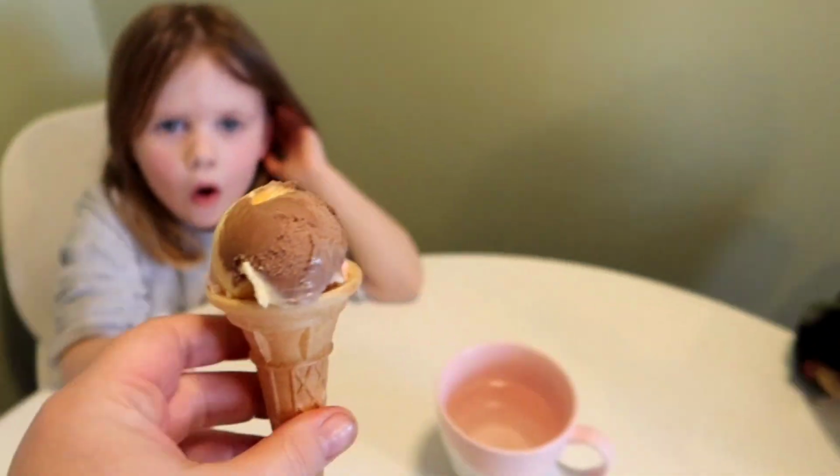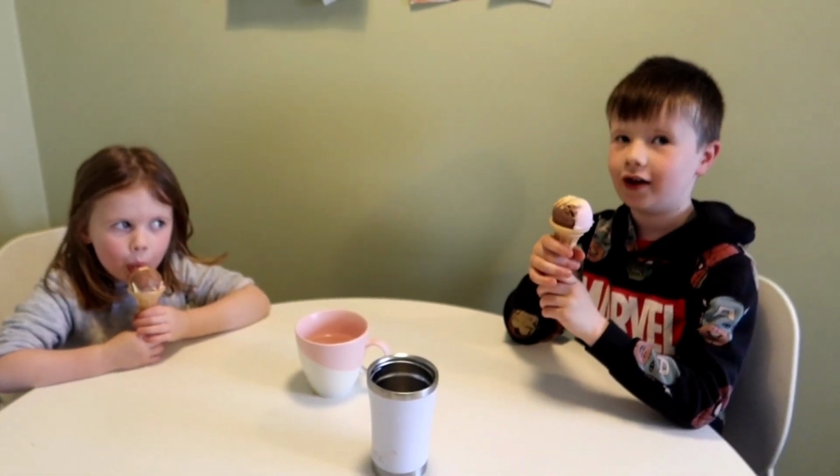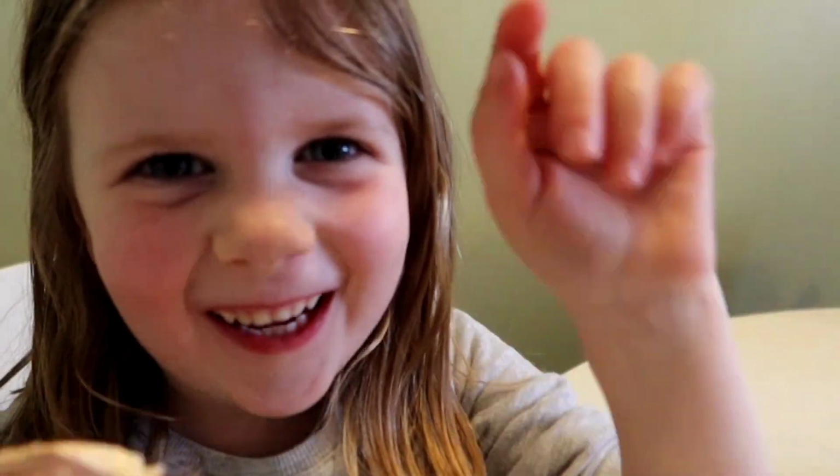After dinner, they had an ice cream each. So this was Neapolitan ice cream and some cones that we just had in the cupboard. And the kids were very happy about this, but it's school holidays, so we wanted them to have a bit of a treat.